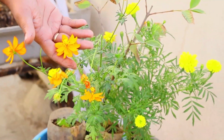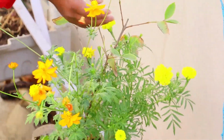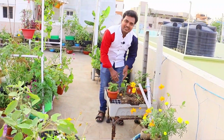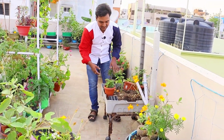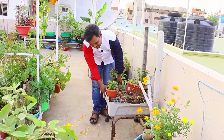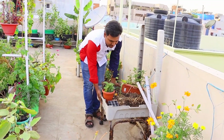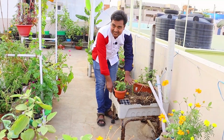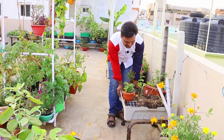This is also cosmos, and this is marigold, a yellow color plant. This is a cooler base. I mean, we had an air cooler which was not working fine, so we dismantled everything, and I used the bottom of the cooler as a planter. I made some drain holes at the bottom, and then I filled the potting mix inside. Currently this is empty, but soon I'll be planting something or the other in this planter.